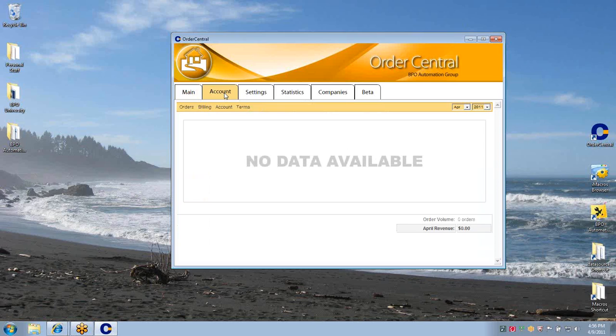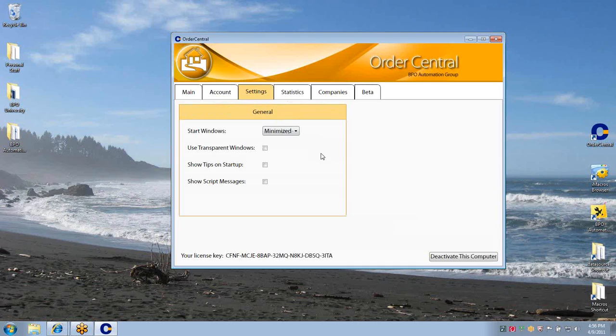We'll come back here to the main tab, but the account tab is everything specific to you: what orders are captured, how much, anything you want to know about your account and your orders, it's going to be in here. As you can see, there's nothing in here, so yours is probably going to look different. And there's lots of different options to go to: orders, billing, accounts, terms. So feel free to take a look at that, as well as the drop-down menu right here.